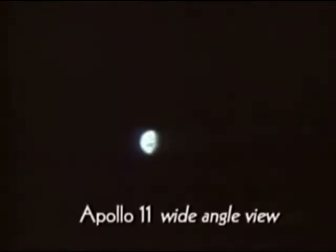When it's clipped up against the window, it becomes illuminated by the light of the sun behind it. 10-11, we have a picture. We see the Earth right in the center of the screen, over.